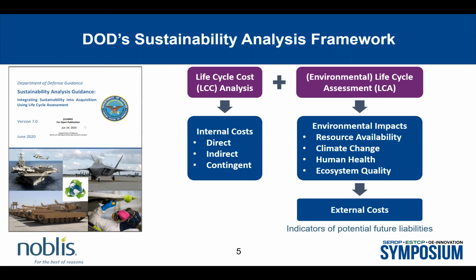And so, of course, focusing on the internal costs here, and as we mentioned before, environmental impacts, looking specifically at resource availability, climate change, human health, and ecosystem quality. And one thing that we've done in this tool is to also go to external costs. Similar to the midpoints that were just shown, looking at how we translate this into social costs. So we can look at both direct internal costs and then the external costs.